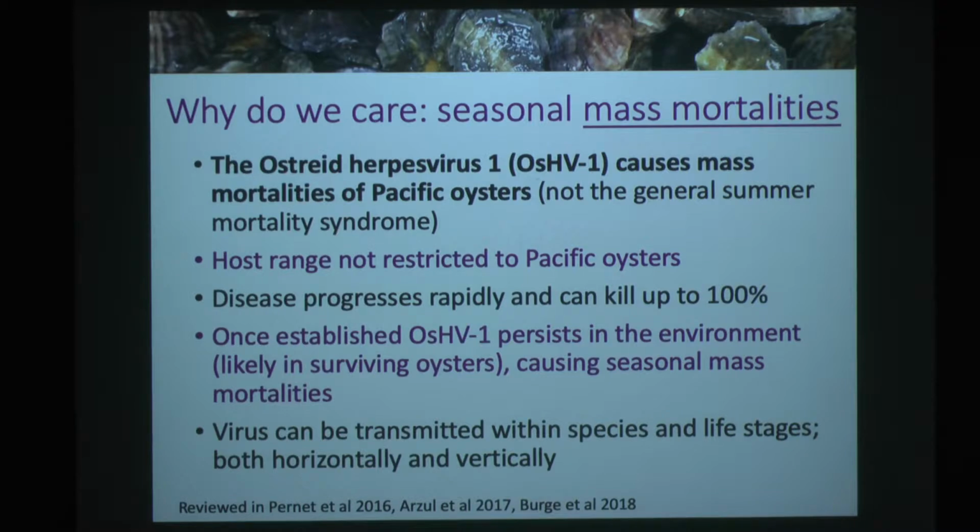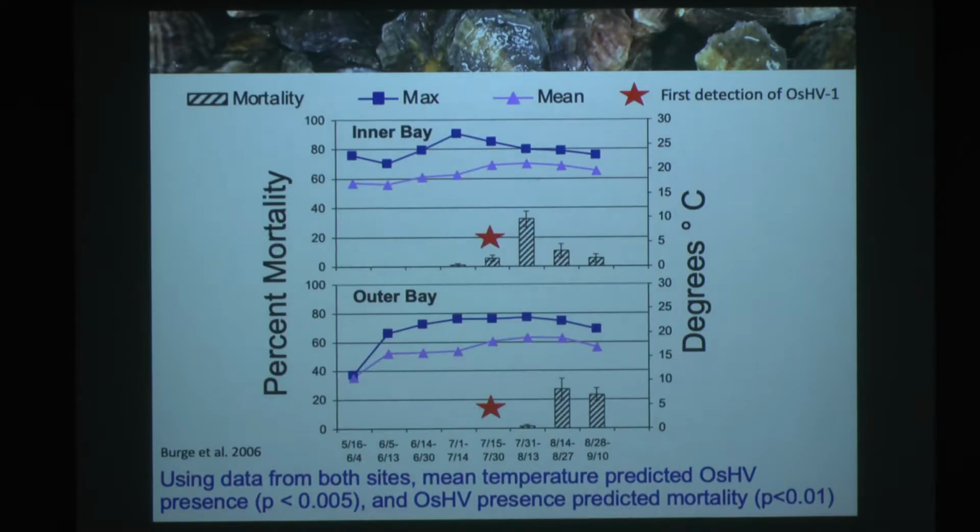And this virus is not culturable, as there's no molluscan cell line. Later I'll discuss how we're able to work with this virus in the lab, but for a long time that caused severe difficulties.